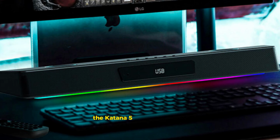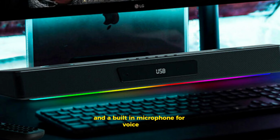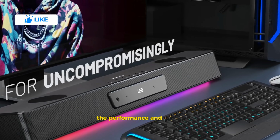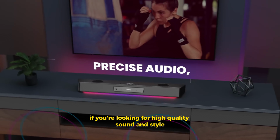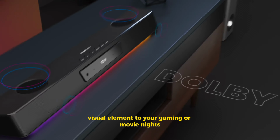The Katana V2 offers multiple connectivity options and a built-in microphone for voice chats. While it's priced around $350, the performance and visual appeal might be worth it if you're looking for high-quality sound and style. The RGB lighting can add a cool visual element to your gaming or movie nights.